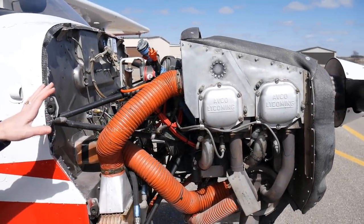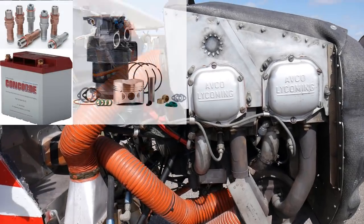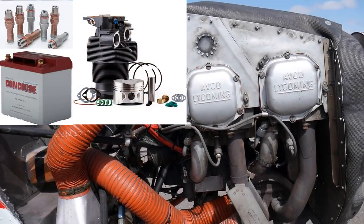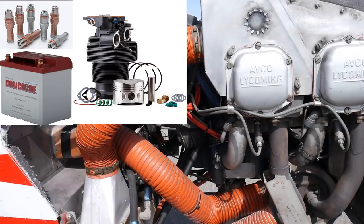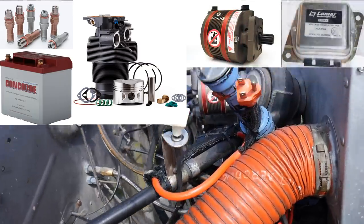When we went and refurbished it, we did quite a few things. We did new spark plugs, a newer overhauled cylinder on one of them, and then we also replaced other important parts, things like the vacuum pump and the voltage regulator up there. Those were done as well.